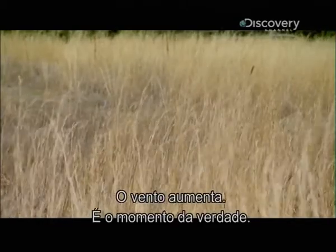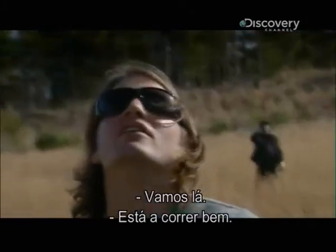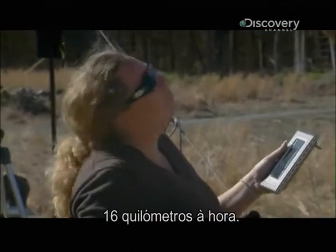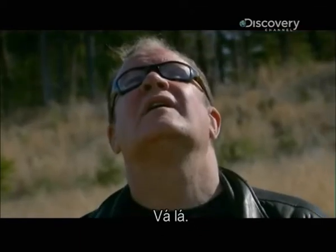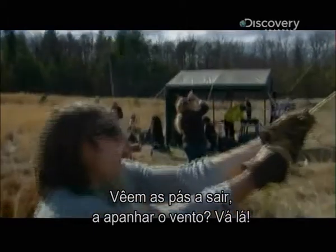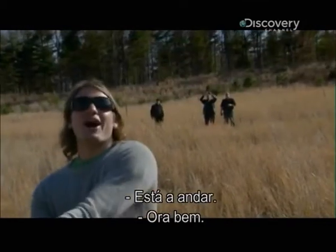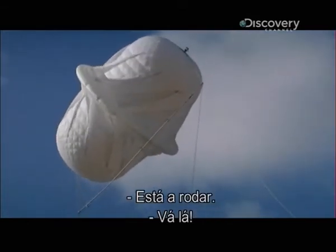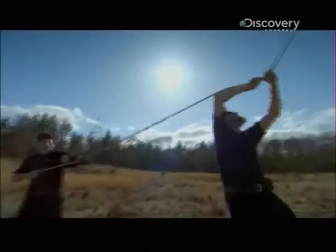The wind's picking up. It's the moment of truth. Come on! Looking good, Baz, looking good. This is it. We're at 10 miles per hour. Come on, come on. Oh, come on! You see those fins bulging out, catching wind? Come on! Spin. Oh, it's going! There we go! It's definitely rotating. Come on! All right!